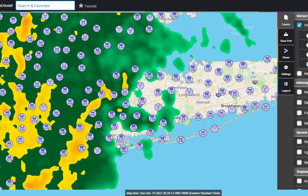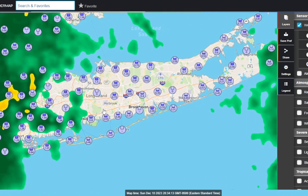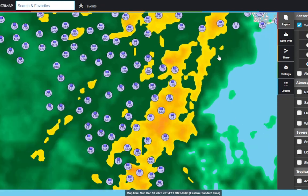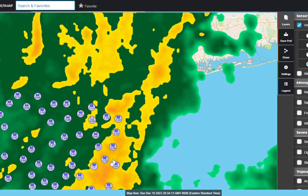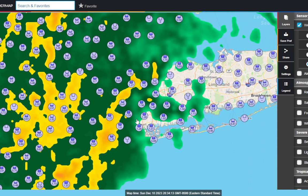You can also look at the winter map for rainfall totals, and you can see there's some higher rainfall totals in Nassau County, 1.5 inches. Suffolk not as much, western Suffolk. It looks like I see some areas where you have 1.5 inches. We're just beginning here. We're going to see a lot more rain, and you can see the Jersey Shore also around 1.5 inches as well.